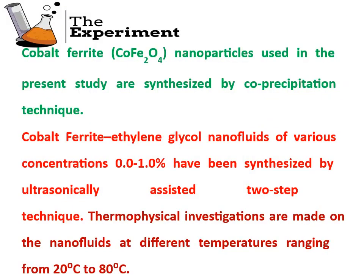Experimental work. Cobalt ferrite nanoparticles used in the present study are synthesized by the chemical co-precipitation technique. Cobalt ferrite ethylene glycol nanofluids of various concentrations, 0 to 1%, have been synthesized by an ultrasonically assisted two-step technique. Thermo-physical investigations are made on the nanofluids at different temperatures ranging from 20 to 80 degrees Celsius.